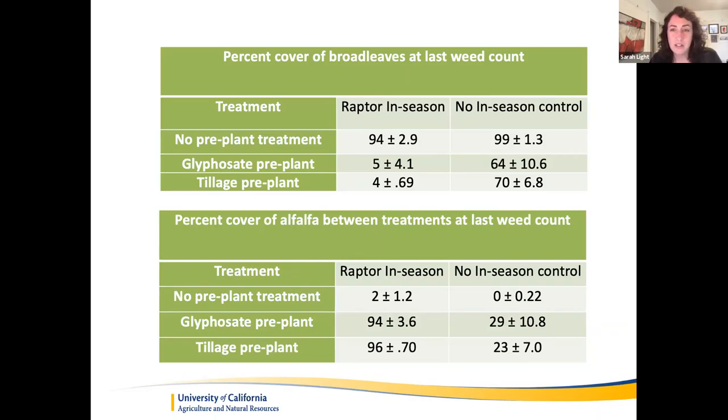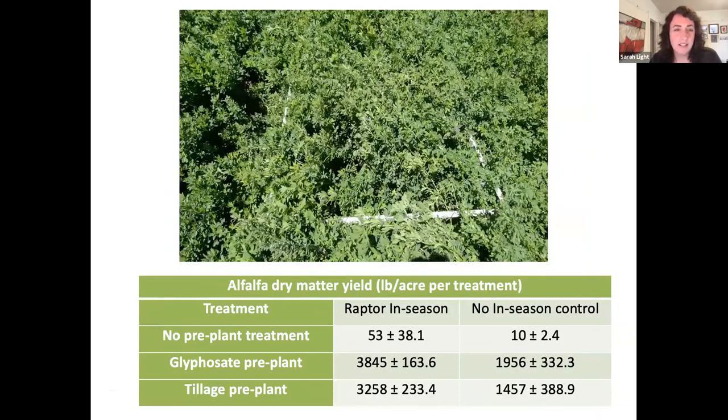This is some yield data. The plots were harvested with these meter by meter quadrants. Then the biomass was separated into alfalfa and weeds, and those were dried and weighed separately. There were significantly more weeds, this data is not shown by weight, in the side of the field that did not get the herbicide spray in season compared to the side that did.